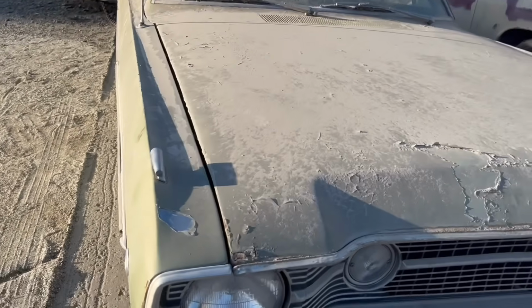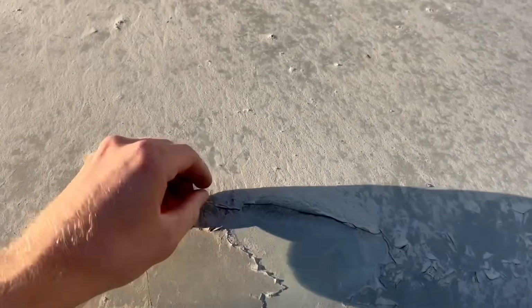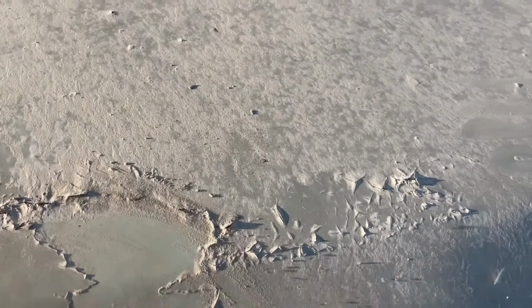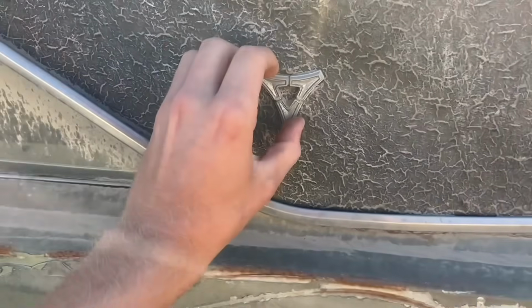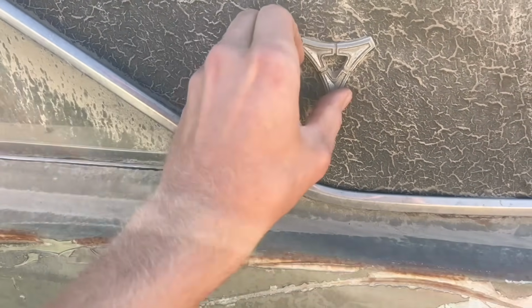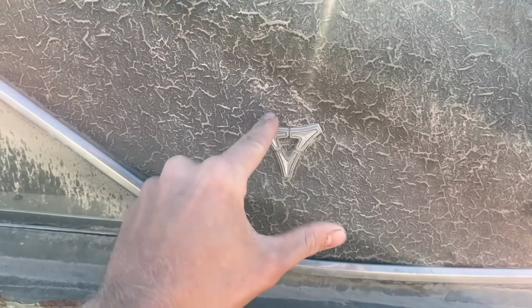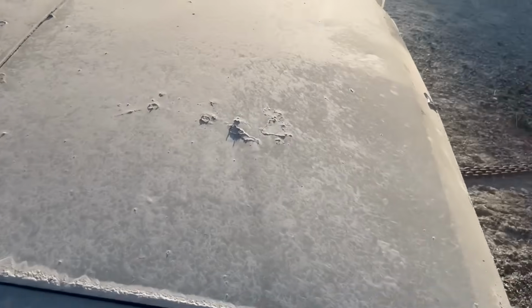As you can see, a little bit of Mother Nature action going on there. Looks like it was repainted at one point. It's funny, it looks like whoever repainted it went ahead and put all the Dodge logos on upside down. It's not like they just spun, they're literally on upside down. It should be more like sitting like a triangle, which is pretty funny.